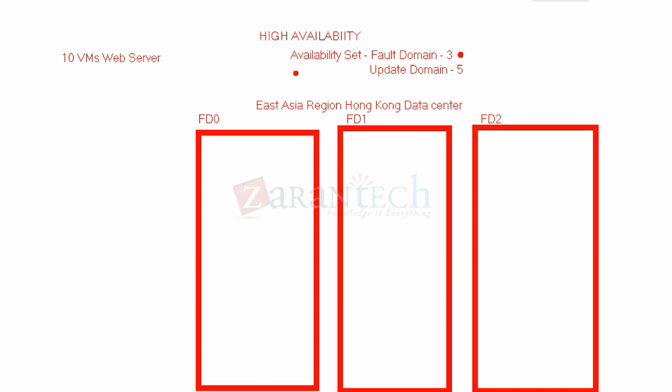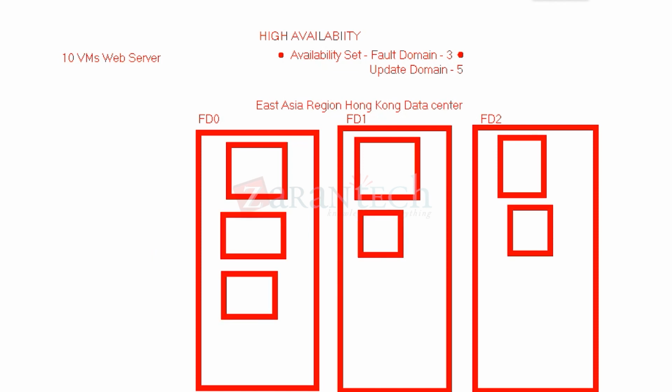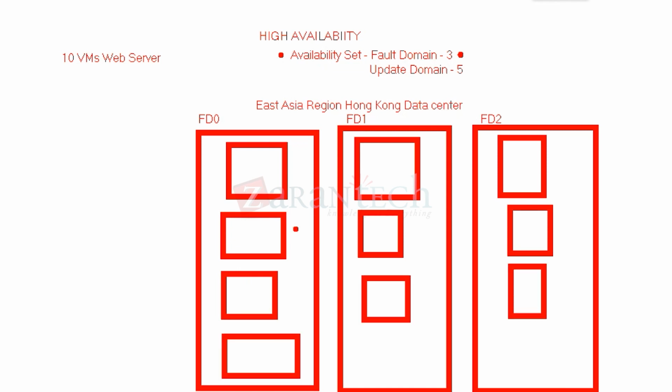And I start deployment of my virtual machines in the same availability set. So my first VM will be in this fault domain. My second VM in the same availability set will be here. Third VM will be here. Fourth VM will be here. Fifth VM, sixth VM, seventh VM, eighth VM, ninth VM, and this is the last, 10th VM of my solution.